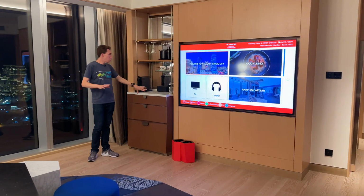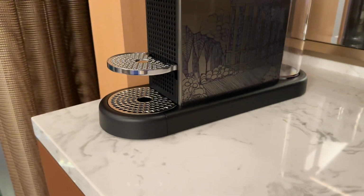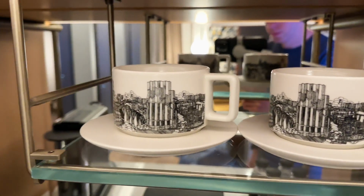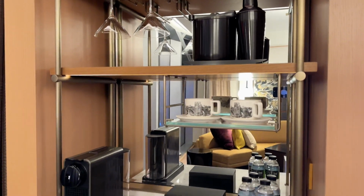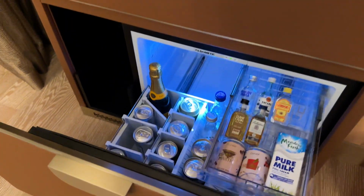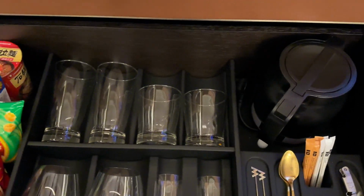Over here we have the whole coffee bar area. We have an espresso machine, and this is a very high-end espresso machine because on the whole side of it is actually the building that they engraved into the side of the machine, as well as the coffee cups are custom here. They actually have the W Macau building on it, along with a lot of history of the local area. And then down below we have all the cups and snacks for purchase, as well as the drinks for purchase down below. Really cool little trash can here. I love that little design. But I like the wood floors.